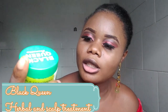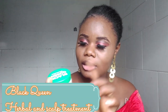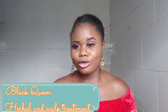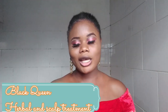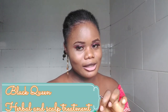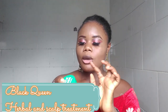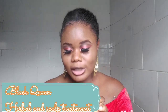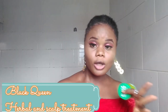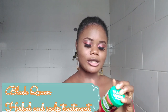So, this Black Queen Herbal Hair Scalp Treatment contains aloe vera, neutral herbs, glycerin, and extra coconut oil. Anything I think they've told you that you need to grow your hair with, this one has it. It says it effectively treats split ends, because I don't like trimming my hair. Prevents hair breakage, promotes hair growth, and keeps it healthy and attractive. That is the work of this. This Black Queen Herbal Scalp Treatment is the only thing that helps my hair growth.